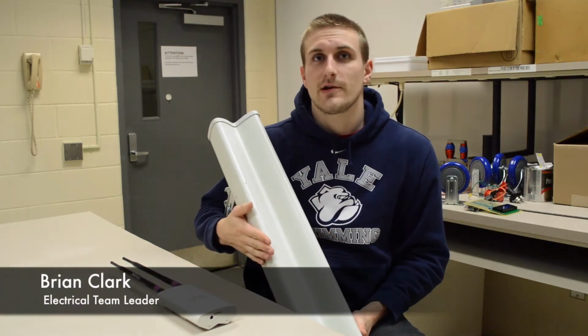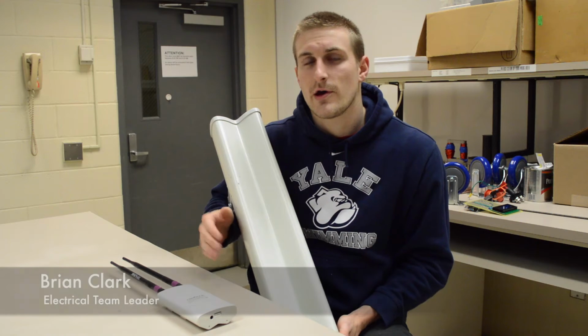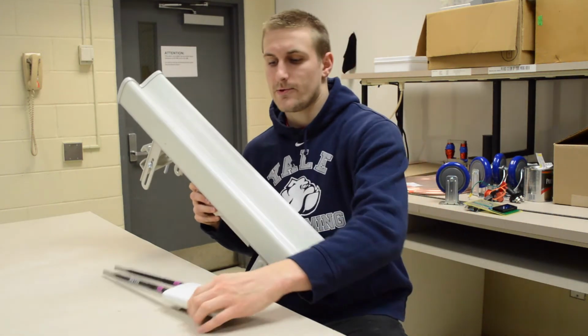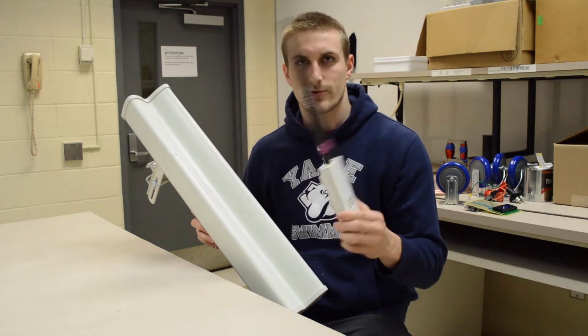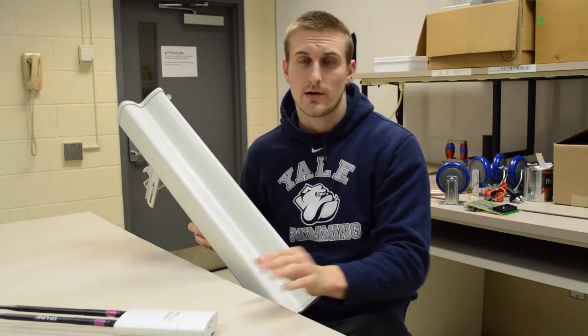So for the 2015 URC, we had a really great communication system with a 2.4 gigahertz Ubiquiti Rocket radio. This is the radio here. It has two small omnidirectional antennas, fits right on top of the rover, and it communicates with the BeagleBone Black that's inside the rover.